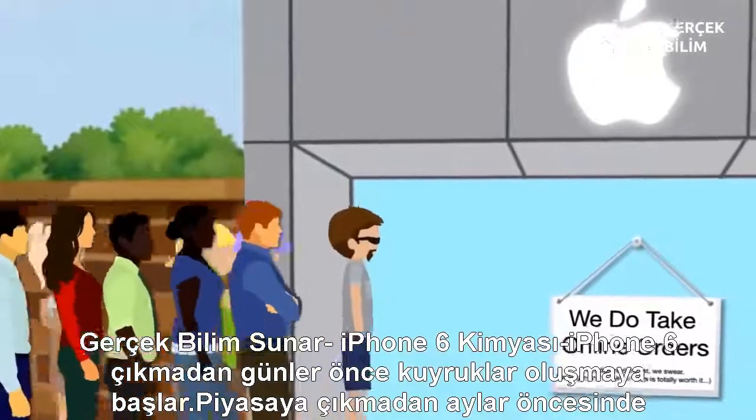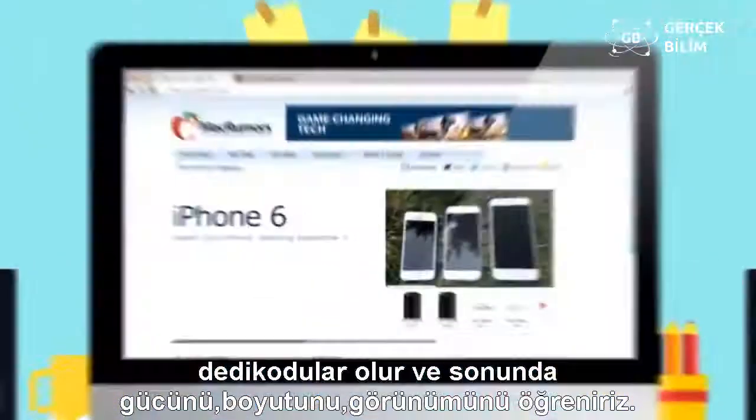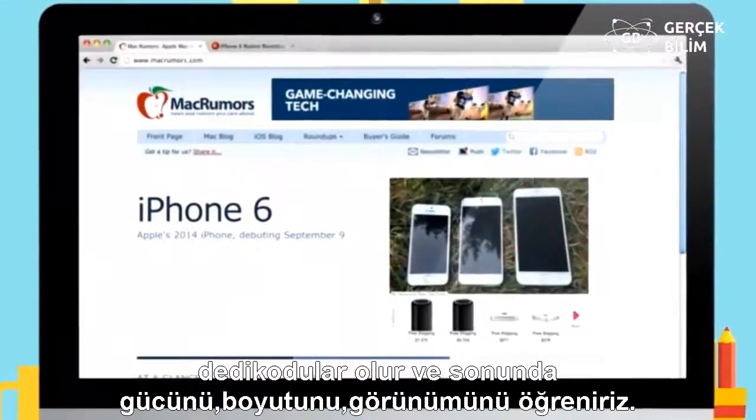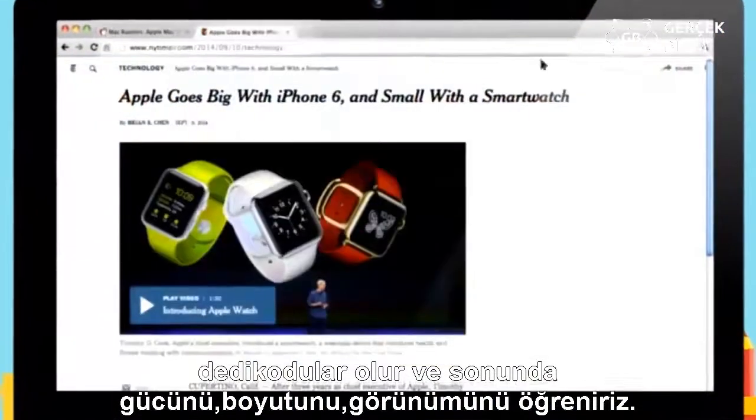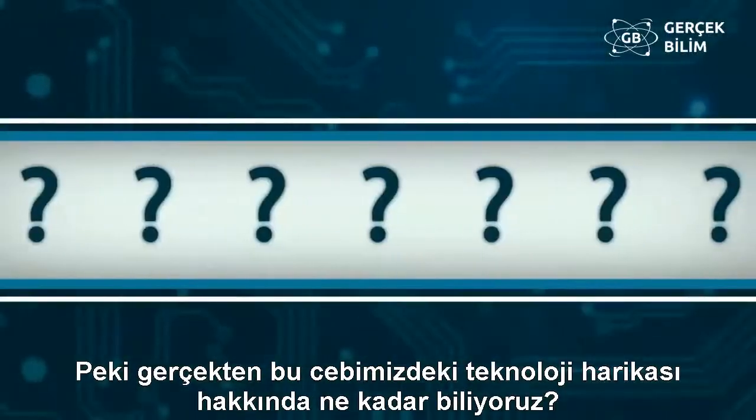The lines are probably already forming for the new iPhone 6. After months and months of rumors, we finally know what it'll look like, and what kind of horsepower it's packing. But how much do you really know about that piece of technology in your pocket?